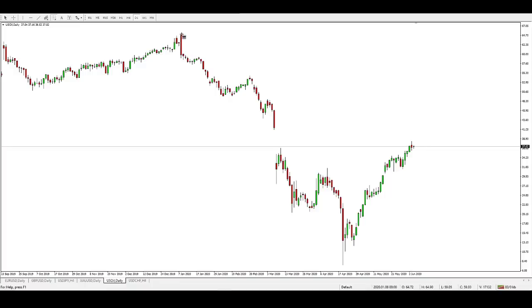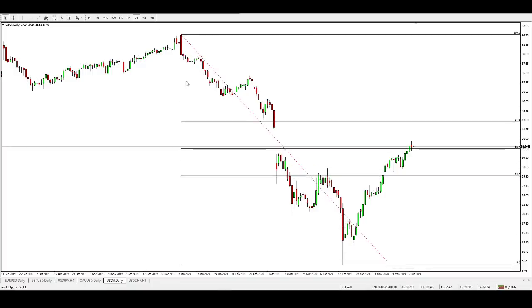Oil here, actually an interesting one. If we draw fibs from the swing high to the swing low, we are just now testing the 50% retracement, which also happens to line up with this gap close, this gap open level, right? So we gapped and we have still not filled that gap. So if price decides to continue in this direction, we'll probably fill that gap very quickly.